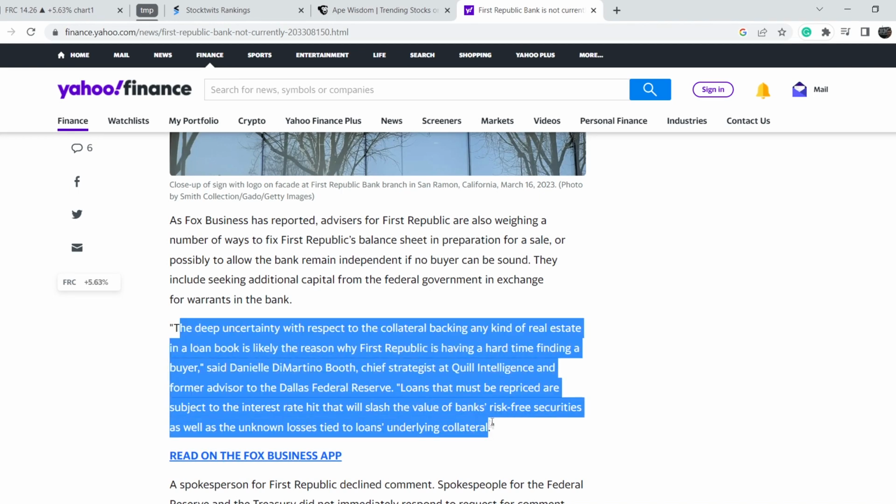The deep uncertainty with respect to the collateral backing any kind of real estate in a loan book is likely the reason why First Republic is having a hard time finding a buyer, said Danielle DiMartino Booth, chief strategist at QI Intelligence and former advisor to the Dallas Federal Reserve. Loans that might be repriced are subject to the interest rate hit that will slash the value of banks' risk-free securities, as well as the unknown losses tied to loans' underlying collateral.